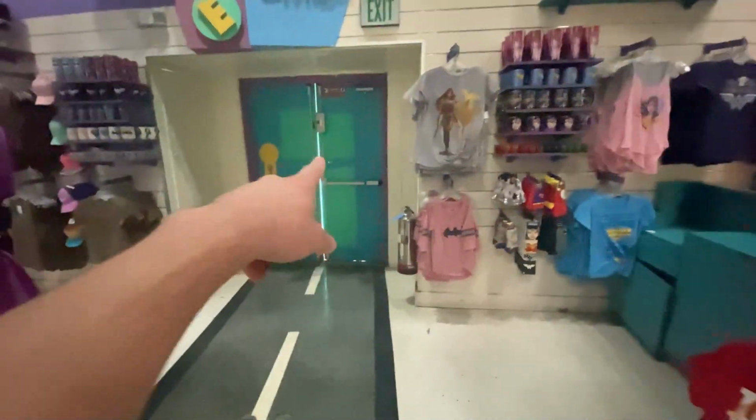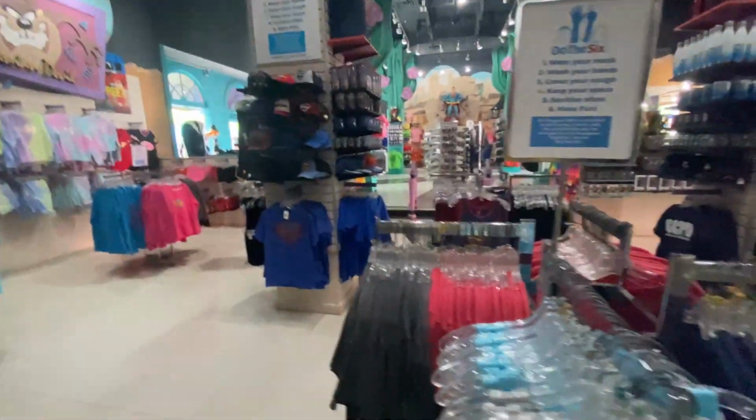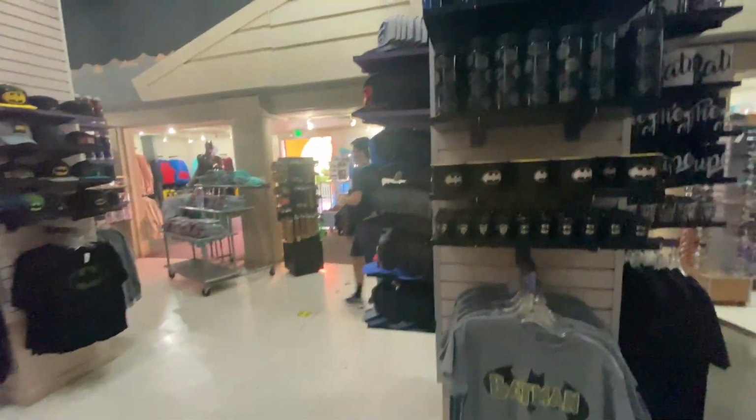We're inside the Looney Tunes store right after you enter. Actually, the entrance is literally right behind these doors, and then you get led into this store. If you can, this is a really big tip I recommend whenever you come over here. Whenever you want to cut through to Full Throttle, I definitely recommend going through here if you want to get there as quick as possible.